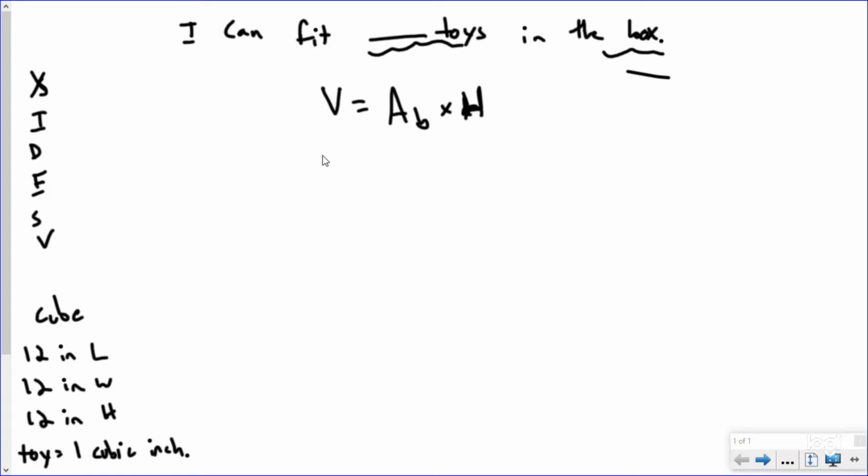Now, if you don't know the area of the base, like in this one, you can break apart area of the base into length times width, and then you still multiply by the height, and that is where your formula for volume for a rectangular prism comes from, okay? It's length times width times height, but really the length and the width are helping you figure out the area of the base, and then you're multiplying that by how many layers you have.